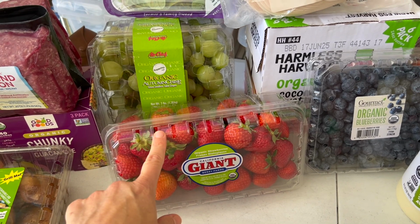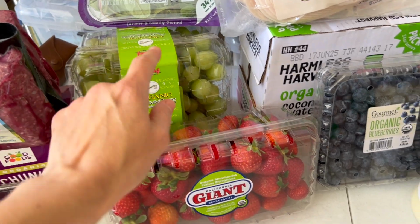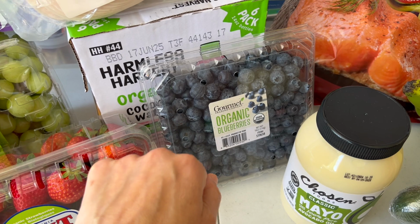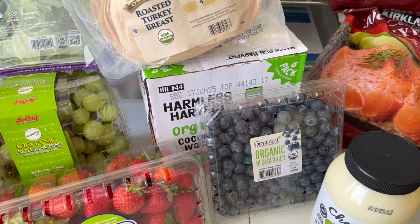These I think come from California. These I think are from the US. And oh, this says Peru. So too bad, I was hoping it was like Washington. But anyways, I'm still loving the fresh fruit.